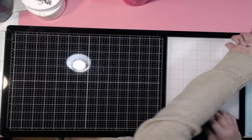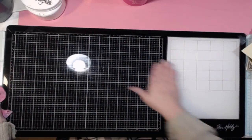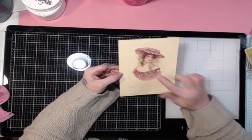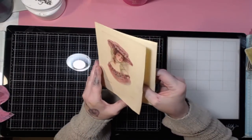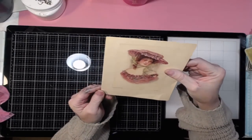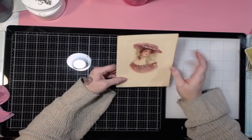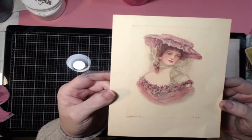Okay, so then there is, let me make sure this is dry. Okay. And then I have this, this is from 1908. It's a card. It's still in really nice shape, other than it's a little bit, well, I think it was supposed to be that color, really. I don't think it was ever white. It was supposed to be kind of a cream color. It's from 1908. Isn't that cool?